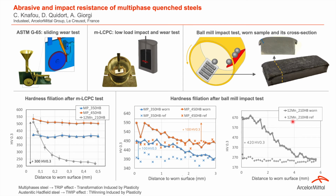Both of the multiphase steels, composed of martensite, bainite and retained austenite, were analyzed by X-ray diffraction. These analyses revealed the drop of the retained austenite to 0% after the impact ball mill test, suggesting a TRIP effect occurred during the heavy impact test.